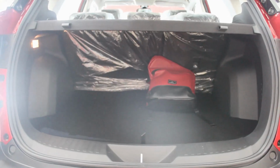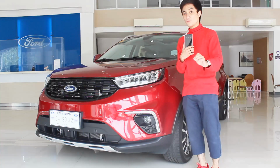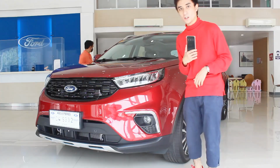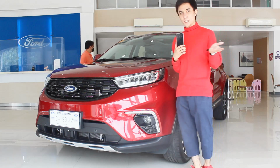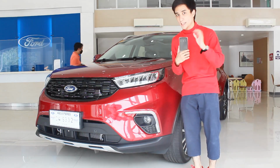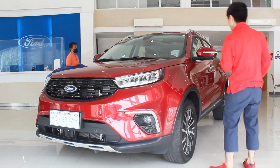With all of the seats up, you have 420 liters. On the left side, you only get one light and a 12-volt socket, and underneath you have a space saver donut type tire. With all of the seats down, the total space is 1,120 liters. So that's about it with the exterior and the boot because it is exactly the same, but where it gets different with the updates is actually in the interior.